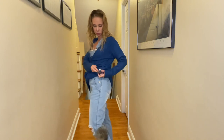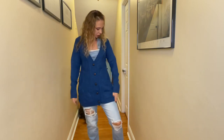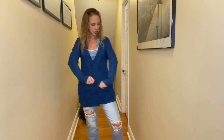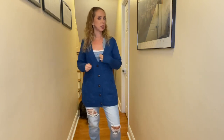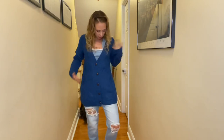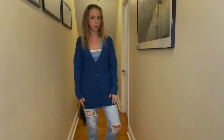This one also comes with a spare button. Like I said, same with the green one. I don't think I'd wear this with overalls, but it's still cute. It's a pretty good thickness. It isn't like a super thin sweater. It's a decent thickness. It isn't like a sweater coat, but it will definitely keep you warm. It's not scratchy. The shoulders fit me perfectly. So I feel like this is the perfect fit for an oversized sweater for fall and winter.